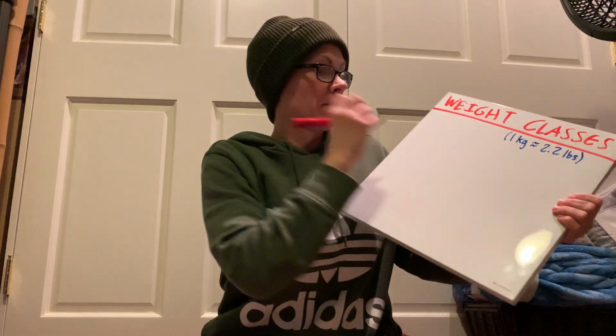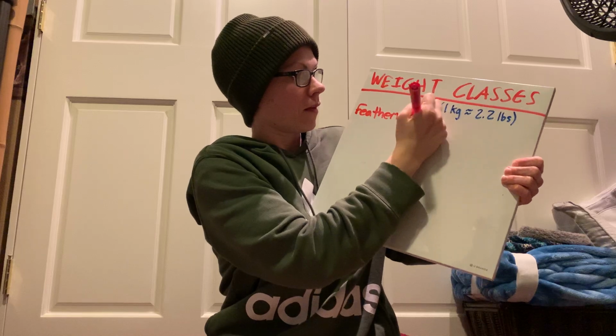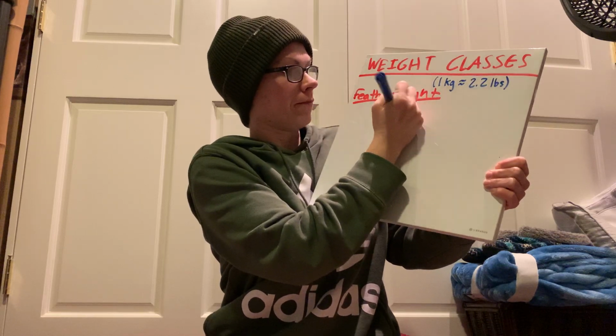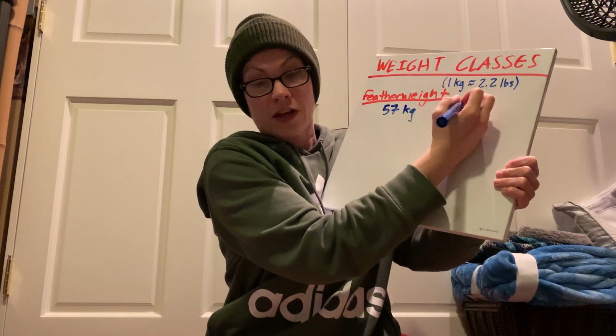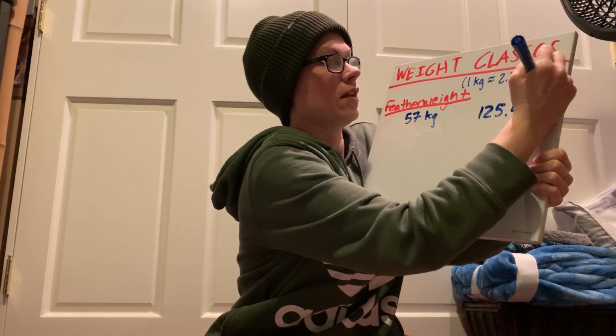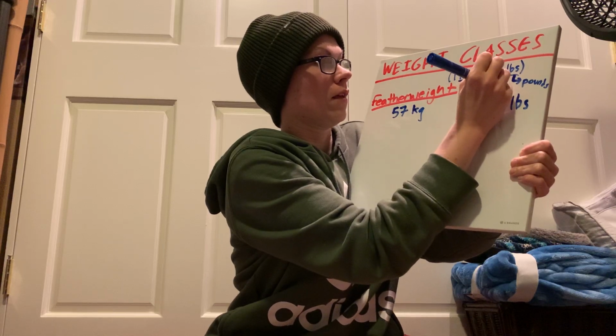So my weight class, we're going to get to it second. We're going to start with the weight class below mine because this matters. So the weight class below mine is called featherweight. And that weight limit is 57 kilograms. And that comes out to, with this conversion factor, approximately 125.4 pounds. Ooh. This is pounds. And this is kilograms. Yeah, so this is the featherweight, and this is the upper limit of the featherweight weight class.